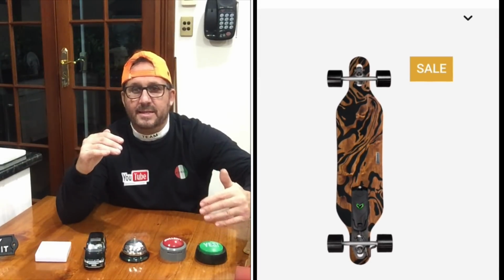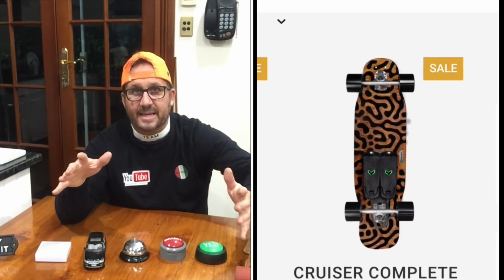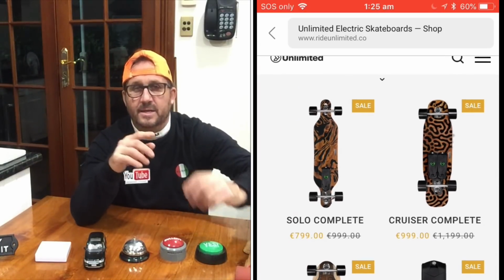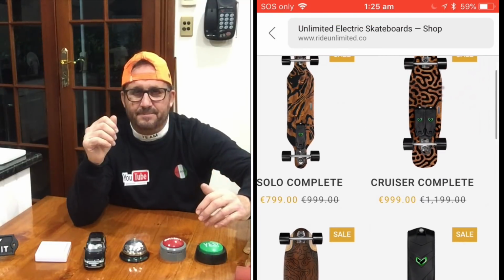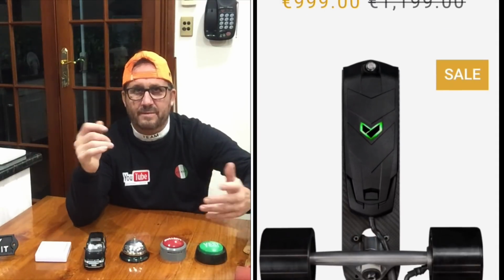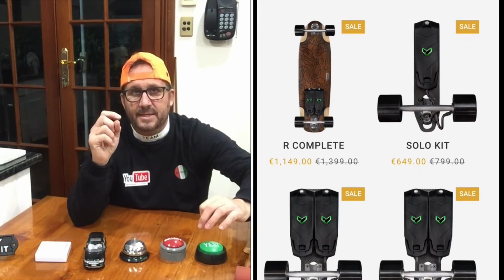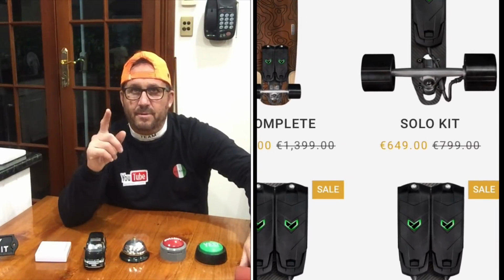So the Unlimited electric skateboard company coming out of Spain is insane, so check that out. And I really recommend looking at the $799 kit, which is in US dollars, which basically converts your skateboard into whatever you want to do. It's an unbelievable setup there. So look at the Unlimited electric skateboard. Guys, that's pretty much it for today. I'm going to wrap up on this now.